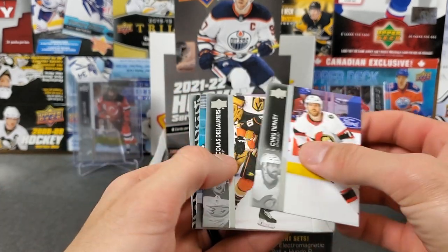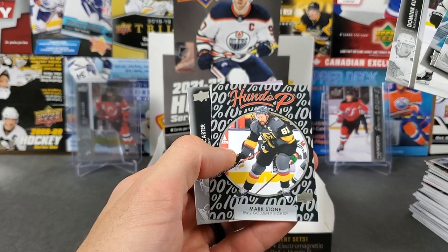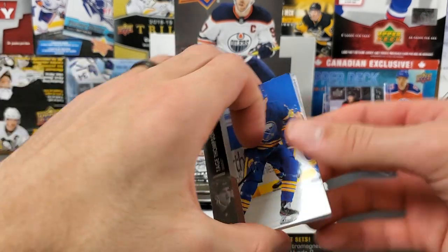All right, continuing along here. Oh, we do have another Hundo P, and this time it is a... Yeah, you've gotten four. Yeah, that's what I thought. I'm going to double check. We have a Mark Stone Hundo P, so there we go. Box. Give me something worth a jersey card, here.